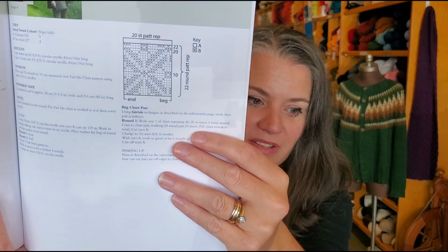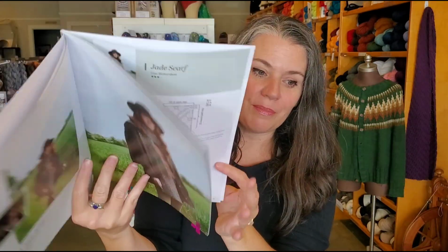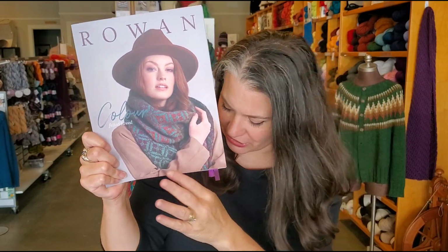It's not a difficult little repeat. Just to give you a little preview, it's a simple little 20 stitch repeat that you repeat over and over again. Works up really nice, knit in the round. Lovely, lovely scarf for you in the Rowan Felted Tweed colors.